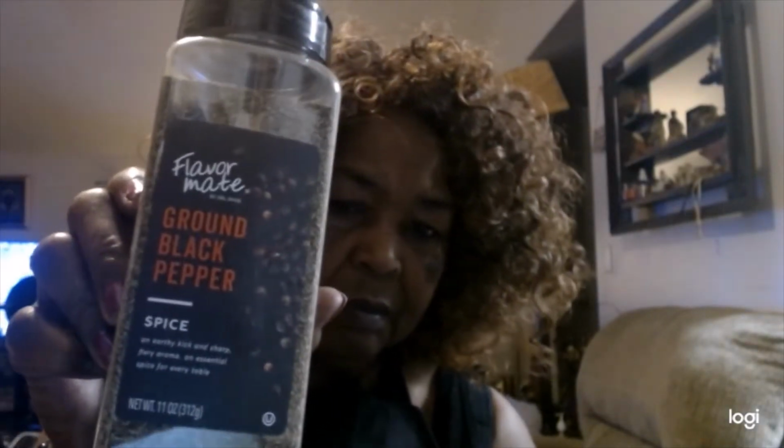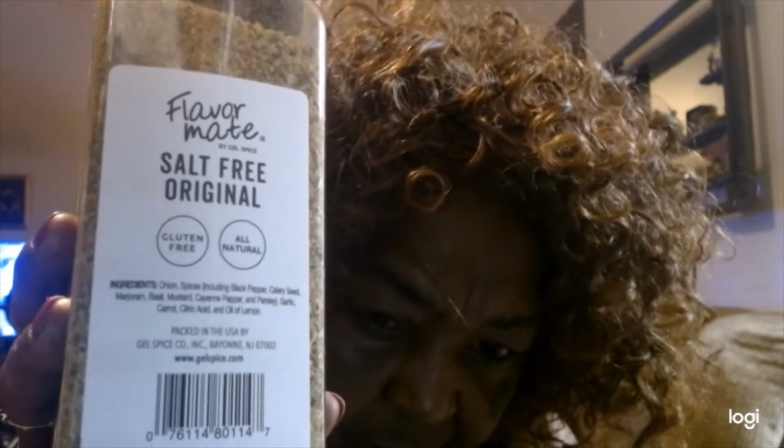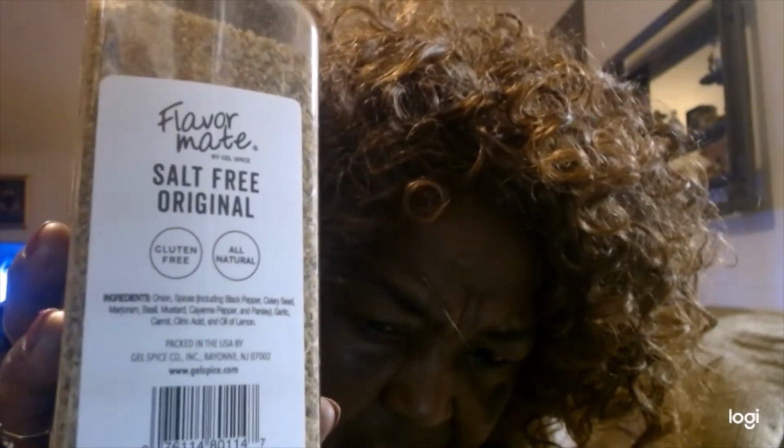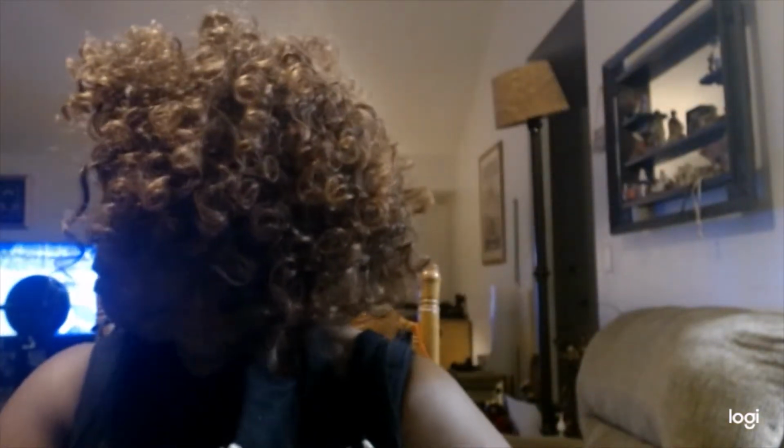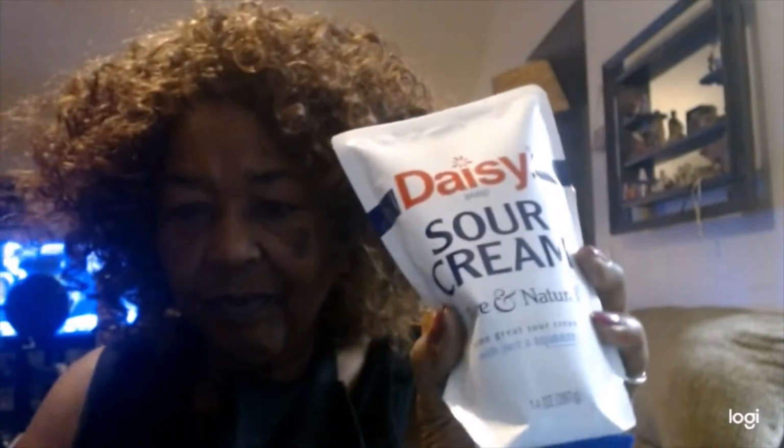Also, I needed some black pepper, so I just bought a big container of that. And I saw some seasoning that was salt-free, original, so I got that. It looks like it has some really other great seasonings in it, so I thought that I would get that to try it, because I like seasoning with things that are salt-free, because I do have high blood pressure. I take high blood pressure medications, and I think that helps avoiding salt sometimes.